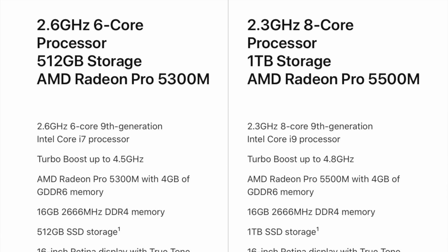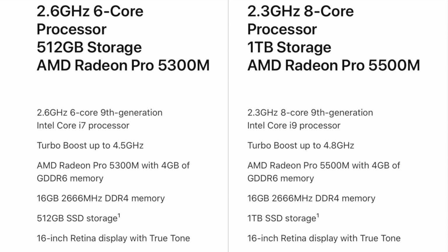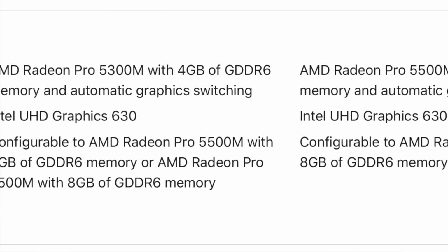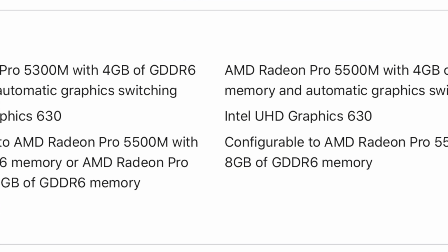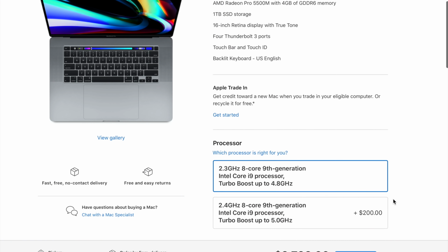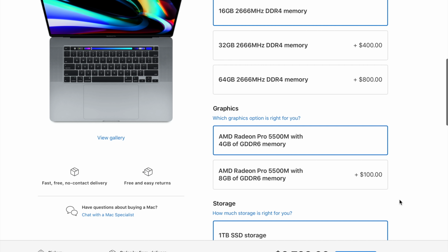The MacBook Pro 16 comes equipped with either a 9th generation 6-core i7 for a $2,300 base model or a 9th generation 8-core i9 for a $2,700 higher base model. That's what we got right here. They've just got so many cores on display in the MacBook line. All the models across the spectrum do come equipped with an AMD Radeon Pro 5000 series card with up to 8 gigabytes of GDDR6 memory in the 5500. You can also get up to 64 gigabytes of RAM and a whopping 8 terabyte solid state drive. Dang, but that will give you a crazy expensive laptop.